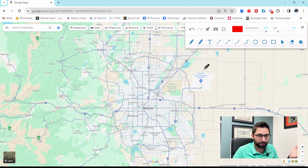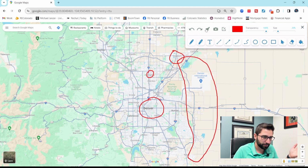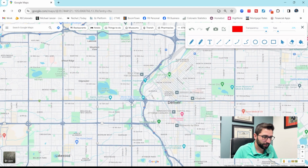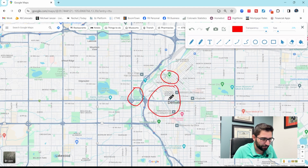Or one of the big things Denver has, sports. So if you're looking to go to all the games, right here is pretty much everything. All right, you got the Broncos right here. Here, let me get the little pen for you. You got the Broncos Stadium. You got Rockies. You got the Nuggets and Avalanche kind of in here. Don't actually know exactly where off the top of my head. But if you're looking to go to a lot of sports, pretty much anywhere around here.